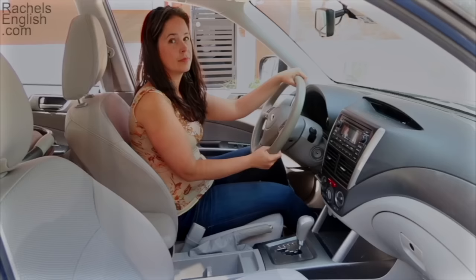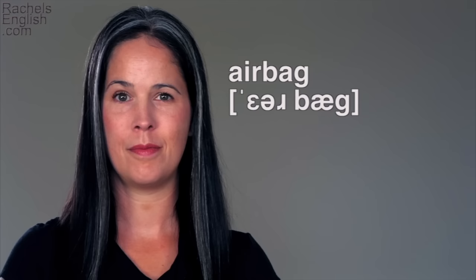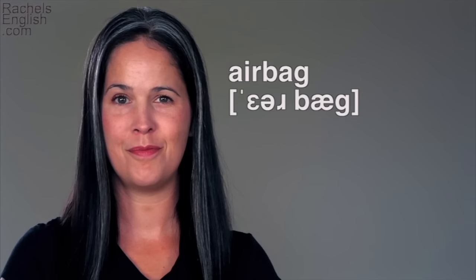Airbag. We have an airbag in the steering wheel here. Airbag. Another compound word, so stress on the first word. Drop your jaw before that R. Air. Airbag. Try that with me.